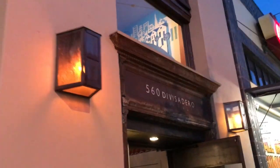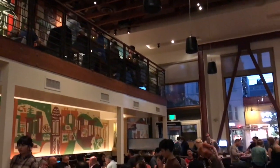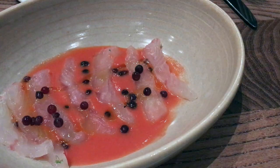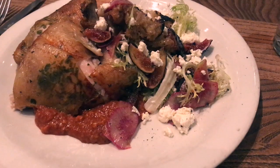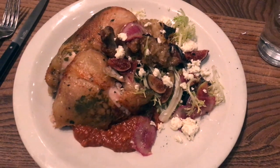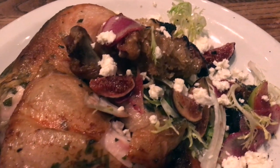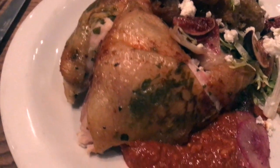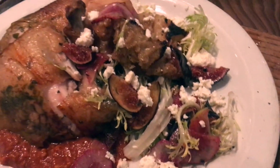After half a dozen oysters, we walked across the street to Nopa, San Francisco. This is a very kind of California craftsman vibe inside, super crowded. We had the halibut crudo to start, and then I had the rotisserie chicken, which apparently is quite a big deal there. It's served with a delicious bread salad with figs and feta. It's really herby, the skin is super crispy, and it's really got an interesting pairing. Lots of fun flavors in this dish.